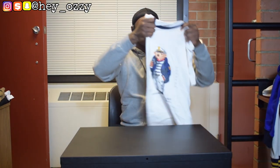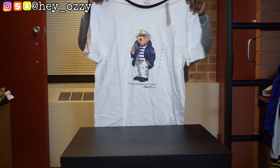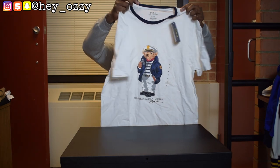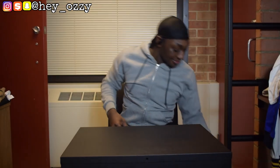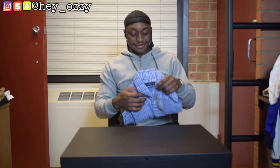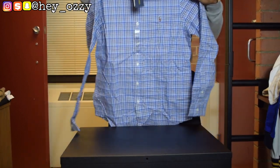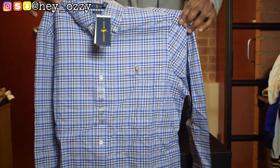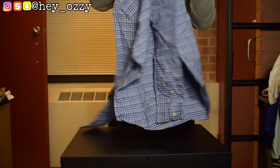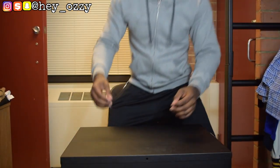Another polar bear t-shirt. It's a chief or a captain in the military. Pretty dope. White with the blue trim around the neck. And then last but not least, polo button up. The polo in color. Plaid. My favorite color, blue. Alright, and then on to the next part of the video where I show you guys how everything looks on me. Peace.